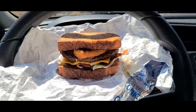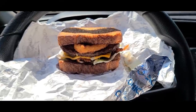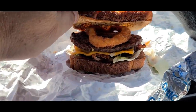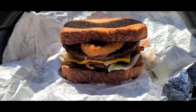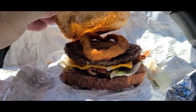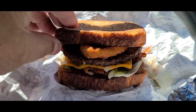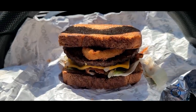Okay, muchachos and muchachas, I'm doing Sonic's Bacon Cheeseburger Toaster. It comes with barbecue sauce, hamburger, obviously, bacon, lettuce, and tomato, and pickles, good old pickles, onion ring. It's supposed to be onion rings, but it's plural, but he just gave me one, that's okay. And what else? Queso, which is cheese in Japanese, and all stacked between some Texas toast.